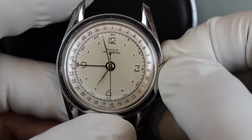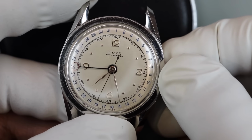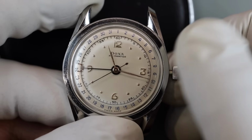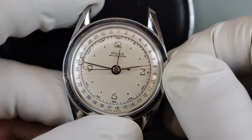I think someone was saving this movement for a long time, trying to find an original case for it, but never managed to fulfill their goal. And in the end, someone else acquiesced into having it married with a new old stock case from Moeris, which is a completely different brand altogether, but it's a perfect fit.